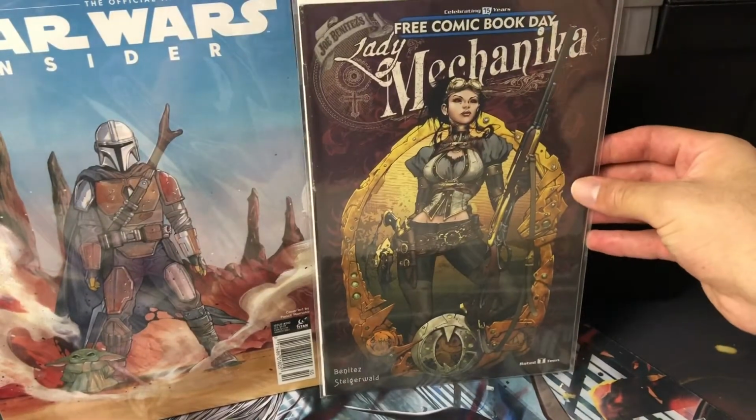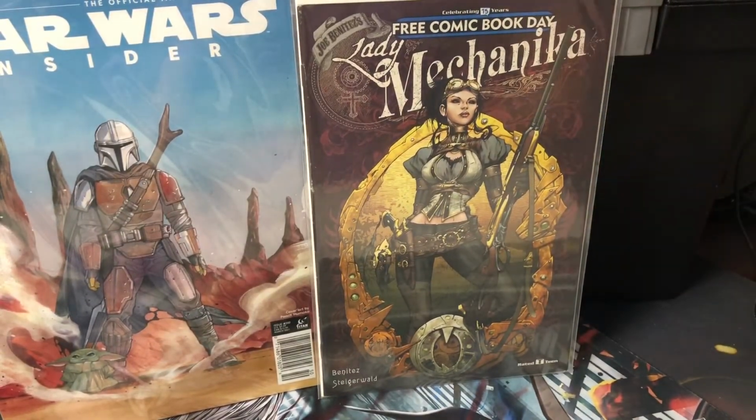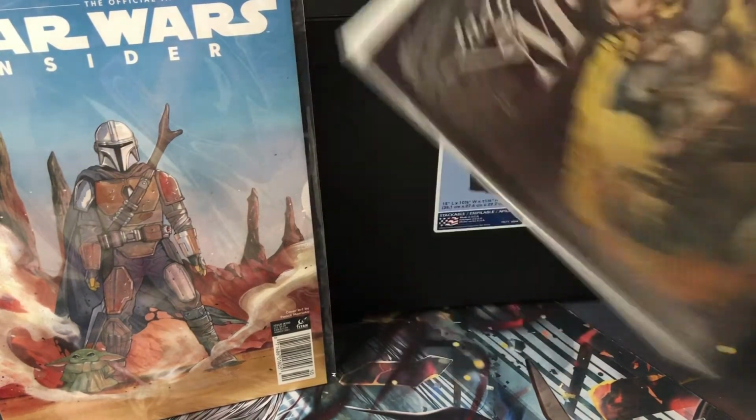More Lady Mechanica. I just really like Joe Benitez and his art style with this series. So this is the Free Comic Book Day edition, running about 15 to 20 bucks.